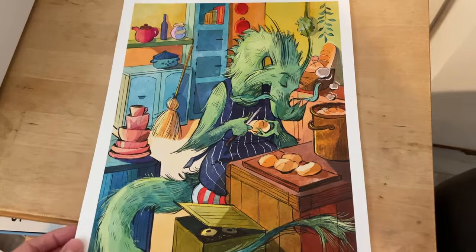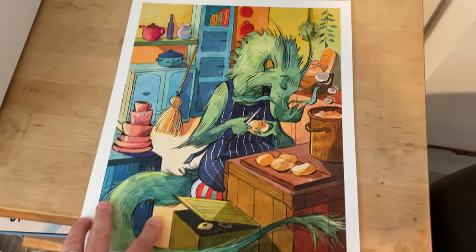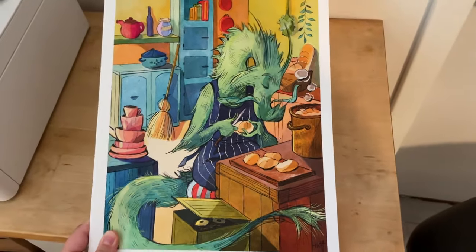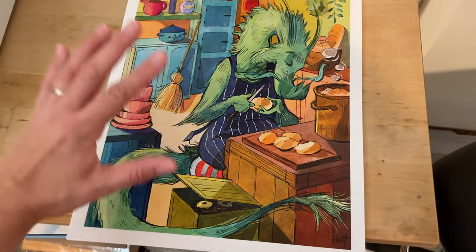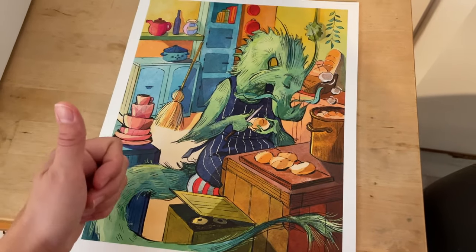So yeah, I've got him doing his thing, and I'm excited that it came out really well in this larger size. Especially having a backdrop now, having larger prints, I think will have more of a visual impact. So yeah, hopefully it does well.